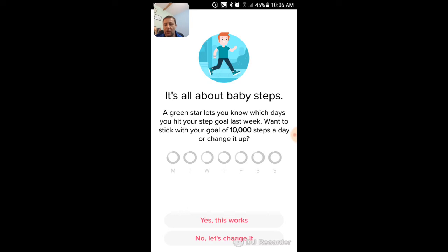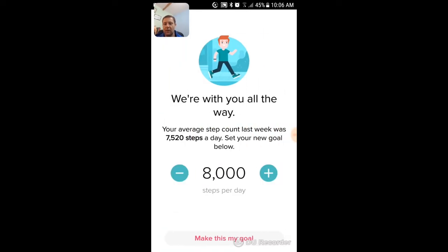And let's just say I wanted to change it, so I could say no, let's change it, and I can change it to 7,500. If I'm doing an average of 7,500, when you're first starting off, it might be worth you just doing nothing for a week, doing everything that you normally do. Find your average, then set your set point at average, which means that will be exactly where you are right now. And where you are right now is going to determine your success.